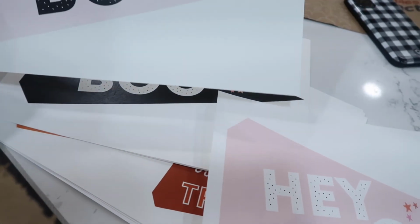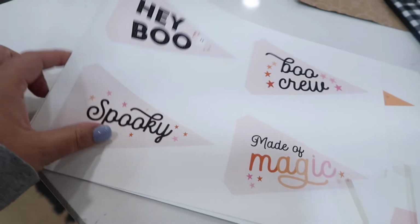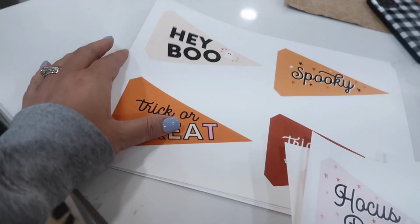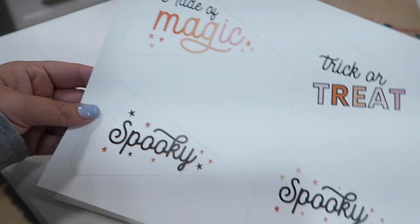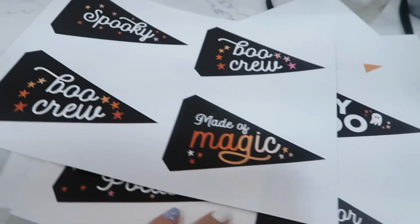I didn't know which one I liked the best, but they're just a printable off Etsy, and then I had Staples print them. But look how cute these little tiny ones are. So cute for like a little Halloween treat or a little gift, maybe for a teacher or something. I don't know, but I just thought I would share them with you. So cute.